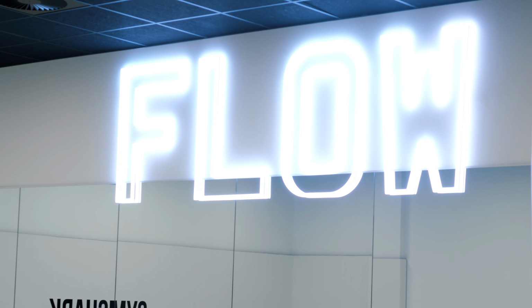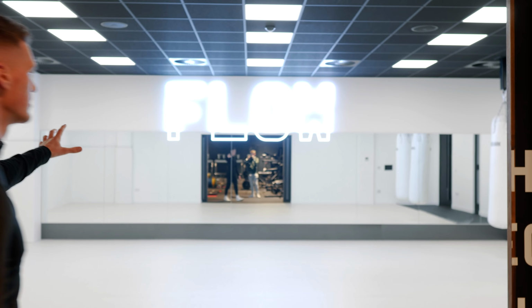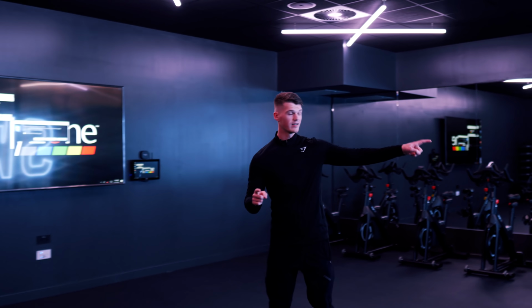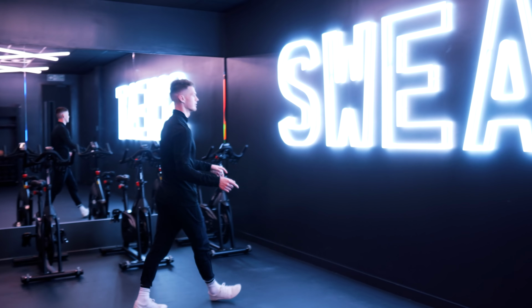We've got this gorgeous LED flow that sort of comes over the mirrors as well, so that looks absolutely amazing. We've got the other studio over here. This is where you're gonna have more of your spin classes and all that sort of stuff. And again, an amazing neon sign, which we're absolutely buzzing about. So it's an amazing space in here. Really excited and really happy with this.